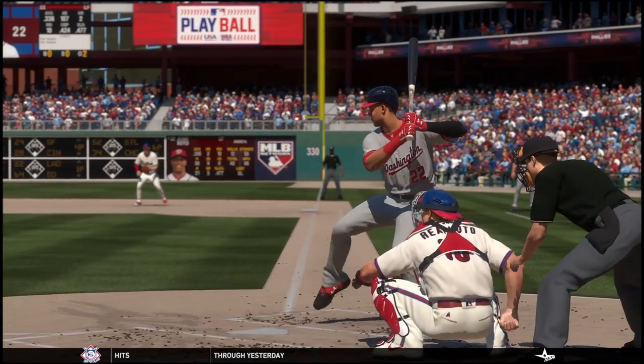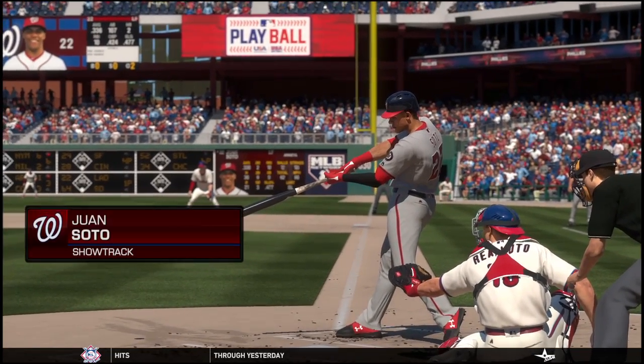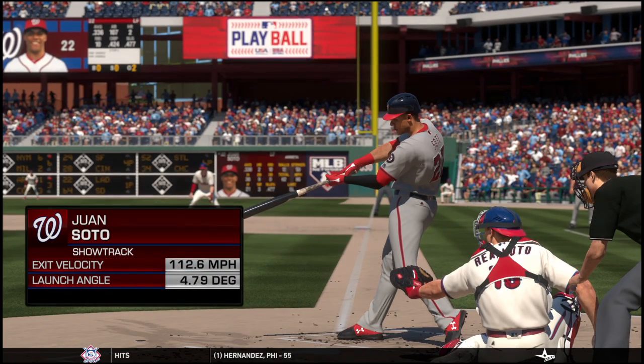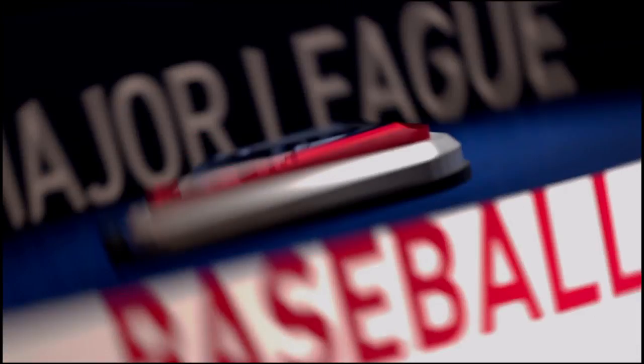Not every day that you see a ball come off the bat like that one did. And looking at it again on show track, we see it a lot faster than it came in. 113 miles an hour. Couldn't have hit that one much better than that.